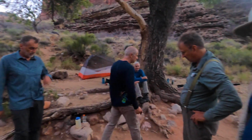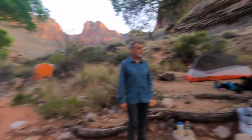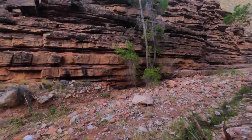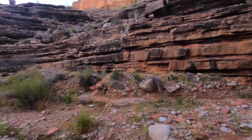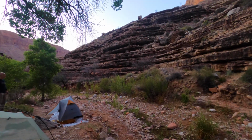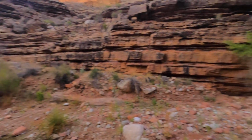All right, so we just finished dinner. We're having cigars and drinks and winding down the day. And I just wanted to show what kind of sounds we're dealing with down here. George, this is canyon tree frogs. And the red-spotted toads are just starting up. I hear them every once in a while, but they're not going full speed yet. Okay, cool.